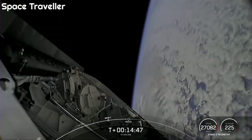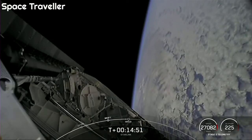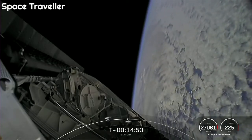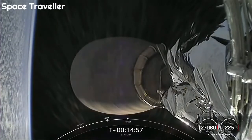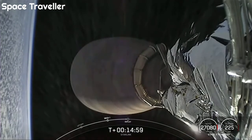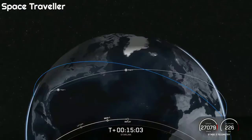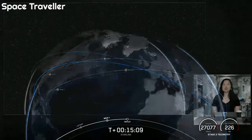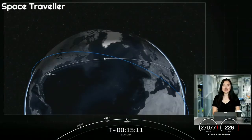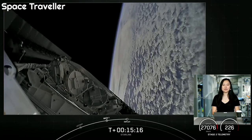Welcome back. If you're just joining us, a quick recap of today's mission. We had a successful liftoff from Cape Canaveral Space Force Station at 7:19 a.m. Eastern Time. We then had successful stage separation, recovered our first stage after its 9th flight on our drone ship, Just Read the Instructions, and had a successful second stage MVac engine burn. We are now waiting on the deployment of our Starlink satellites. That should be happening in just about 30 seconds here.